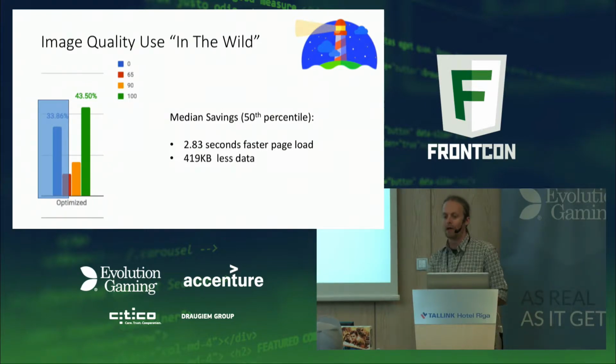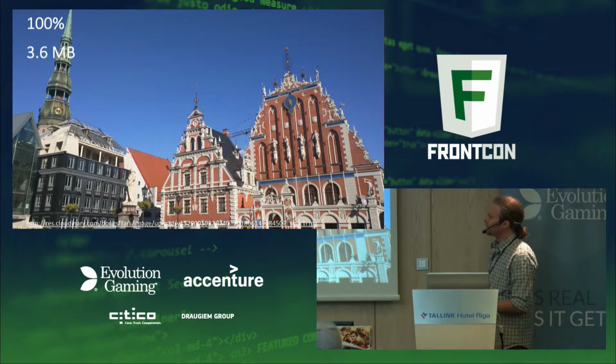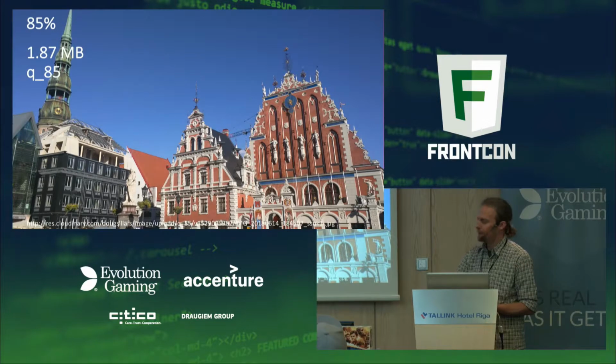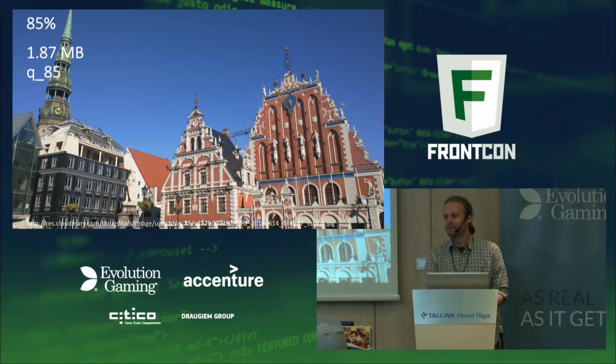What does a change in quality look like? This is a photo I took yesterday. 3.6 megabytes, full size. When I save it at 85%, it's gone down from 3.6 to 1.8 megabytes, and it still looks great. But can I squeeze a little bit more quality out without anybody noticing?